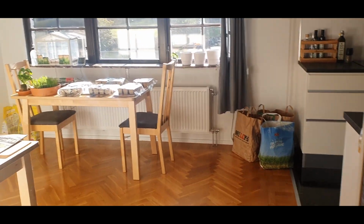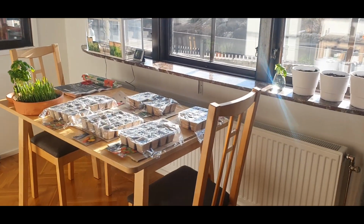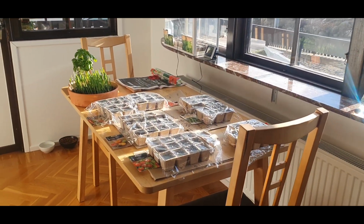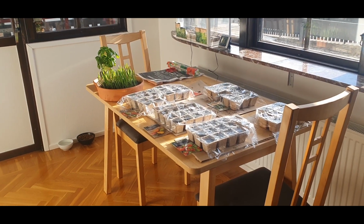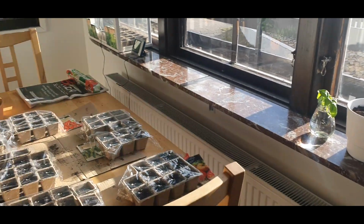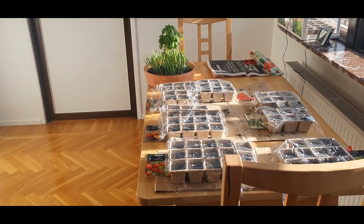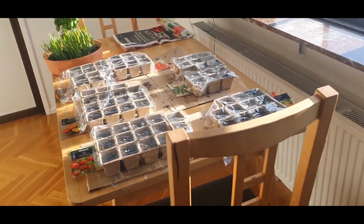Alright, I thought it would be pretty fun this year if I were to document my plant growing fun, just sort of to see the progress and be able to look back on it for fun. So I thought I would just go through what I've got planted so far and what I've got planned and sort of what it looks like at the moment.